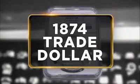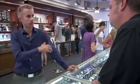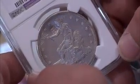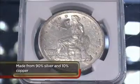It's an 1874 chop mark trade dollar. So where'd you get this at, man? Actually, I got it at a coin trade show in California a few years back up in San Francisco. The whole reason these things came about is because China and a bunch of other countries in Asia didn't like our currency when we would go over there and trade with them. But believe it or not, they actually liked the Mexican peso more because it had more silver in it. We started making these, we put a little bit more silver in them, so they would actually prefer these over the Mexican peso. They would take a little tool and put a chop mark in it. And that's how they kind of tested their silver.